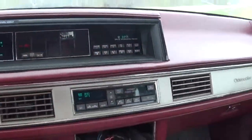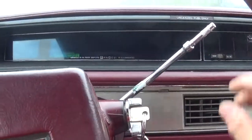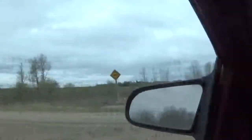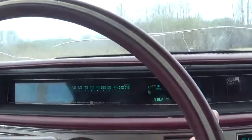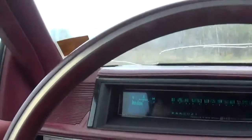Oh my goodness, I got another vehicle coming. Go away. Leave my quiet road be quiet. Anyways. And we're safe for takeoff.